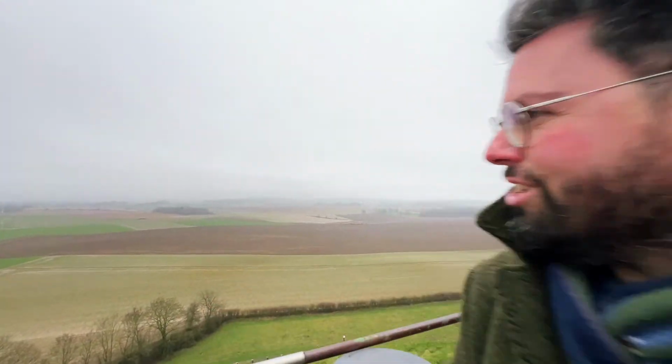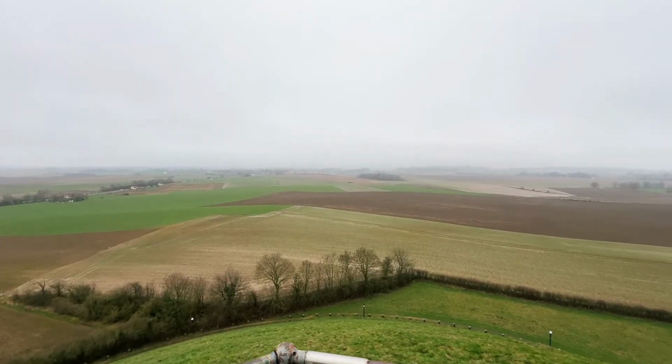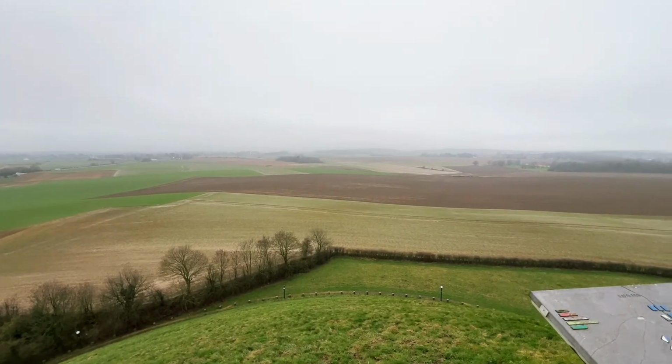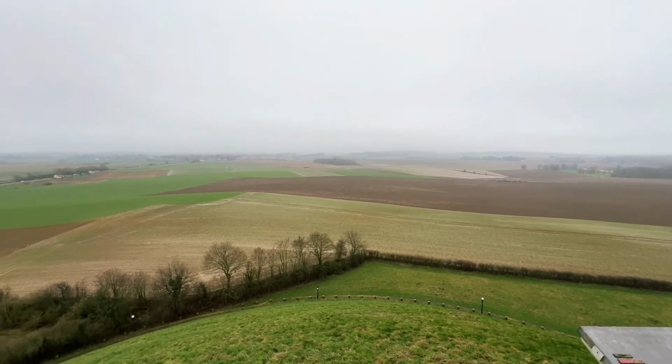And you could just imagine coming back here in 1815 and seeing the squares of infantrymen all throughout this battlefield. Now, I don't know exactly where they would have been positioned within what we're seeing, but it would have been in this general area.